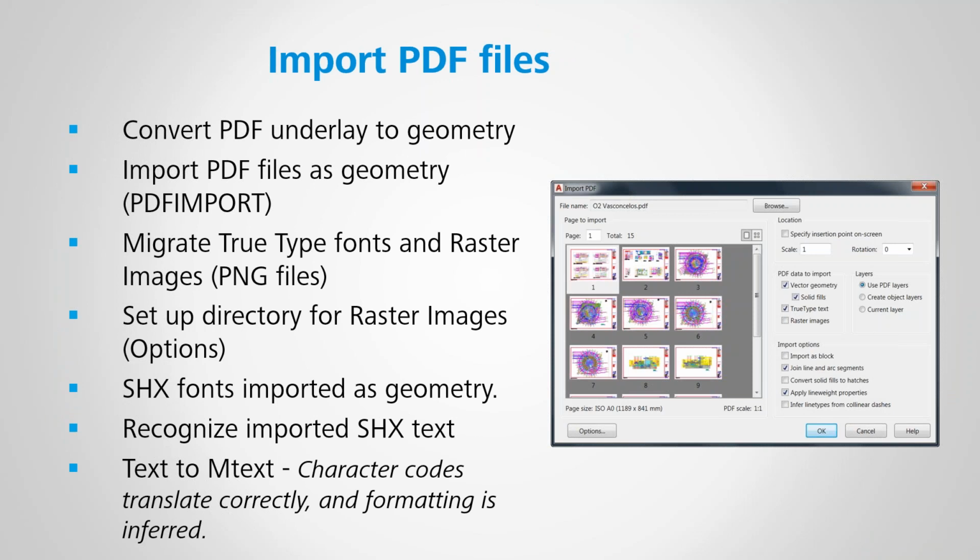All right, so importing PDF files. So this is a feature that came out inside of AutoCAD 2017, and they improved it, got even better inside of AutoCAD 2018. Huge wish list request. This was on the wish list for, oh my gosh, a decade at least, and Autodesk kept saying, no, we're not going to grant that, but finally they decided to grant it. And you have the ability to take a PDF underlay that you already have inside of your AutoCAD drawing, or simply import a PDF file and bring it in and have it convert over to AutoCAD geometry.